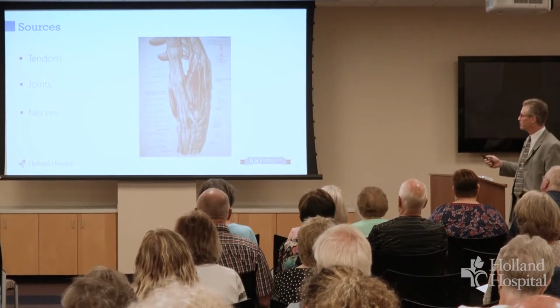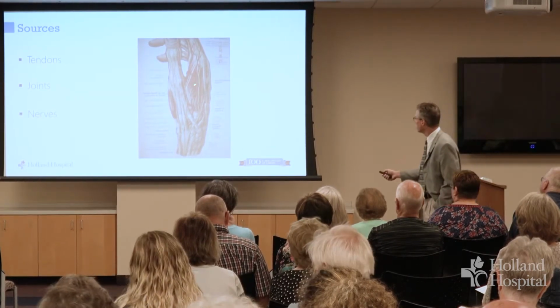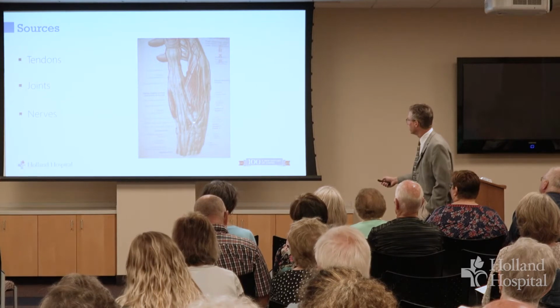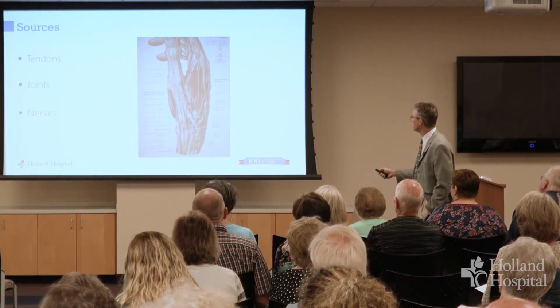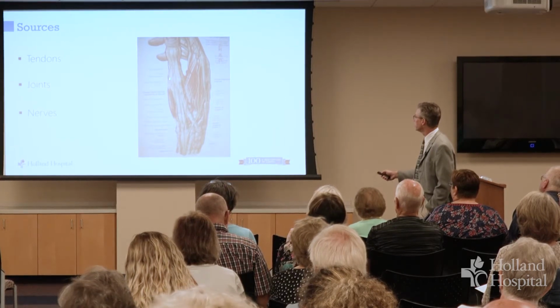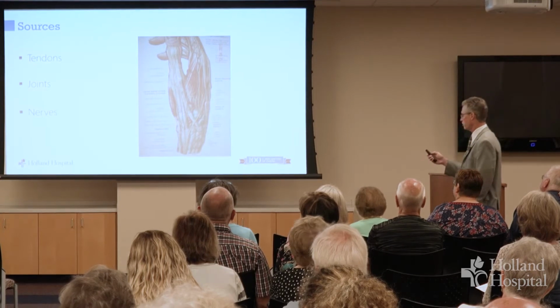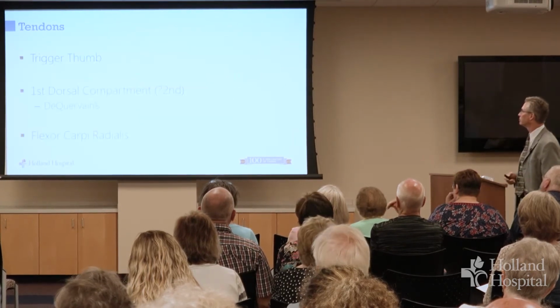Tendons, the joints, and the sensory nerves. And they're all, again, I'm not sure how well these colors are showing up. The little yellow areas here are the little sensory nerves on the side of the wrist. Those white areas are the tendons. The red is just the muscle, which ultimately turns into a tendon before it acts on a joint. And then the joints are underneath all of these structures. They're the deepest things there.